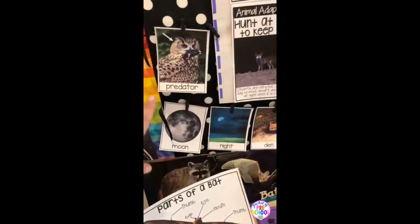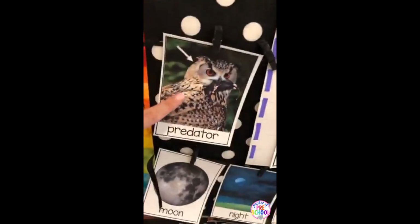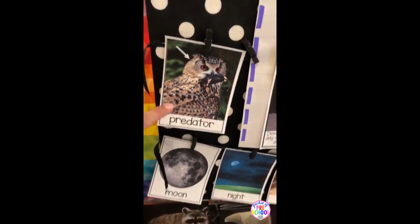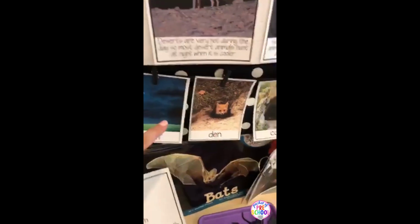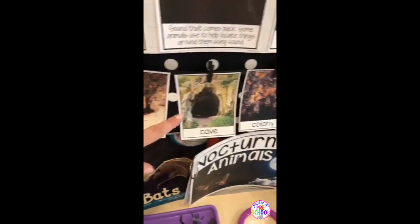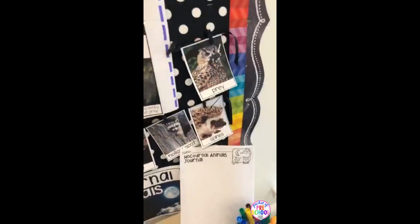Like predator and prey. I tried to get a nice, not a really horrible predator vocabulary photo for that. That one was tricky. Then there's den, cave, colony, hollow spot, spines, and prey.